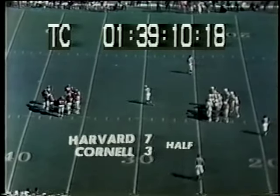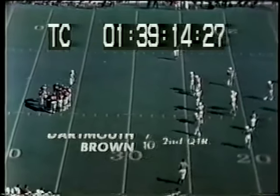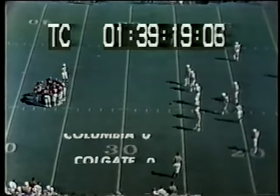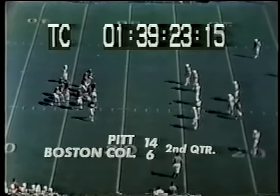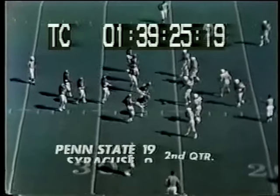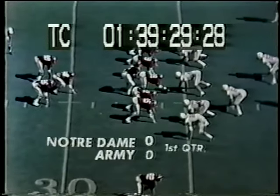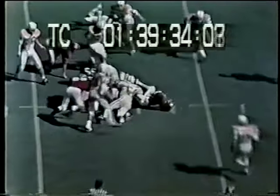Harvard 7, Cornell 3 at halftime. And don't forget the Prudential College scoreboard, which follows our telecast. Merle Harmon and Dave Dials bringing you up to date on all the scores. Columbia trailing Yale. Princeton's coming alive, 28-0 against Colgate. Pitt and Boston College 14-6 second quarter. Penn State 19, Syracuse nothing second quarter. Here the scores tied 21 all. Third down in inches. First down.